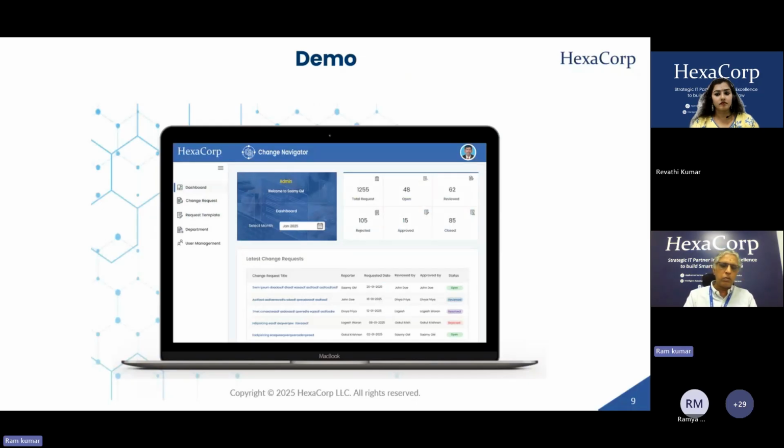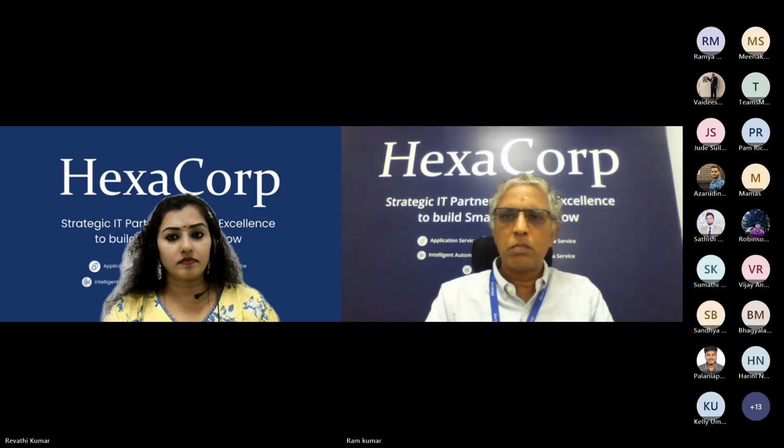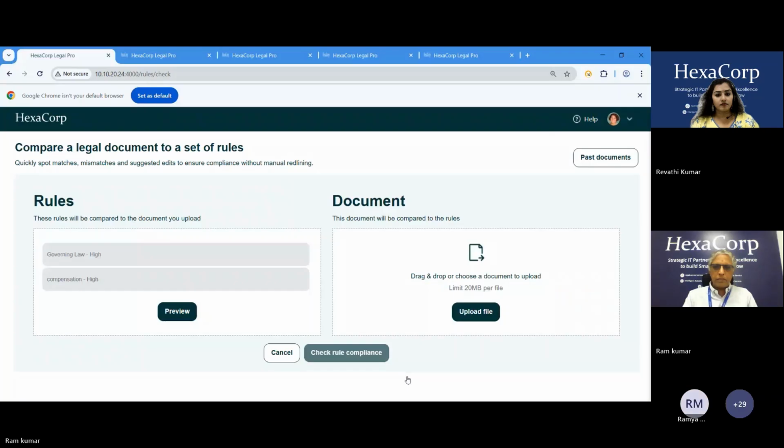We'll see the demo now, the real action. Let me share the other screen now. So this is our product where, as I said earlier, companies can configure their own rules and their own topics. So let's see how the rules are getting configured here.